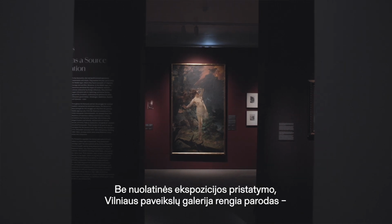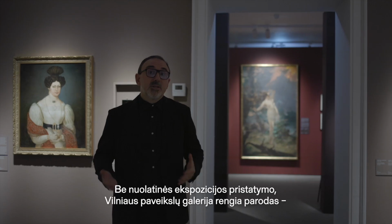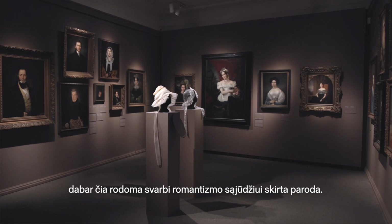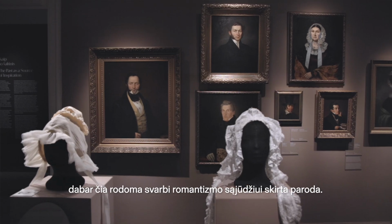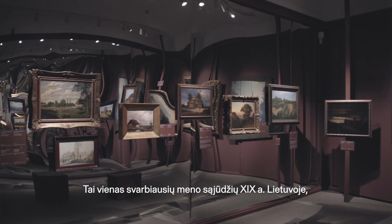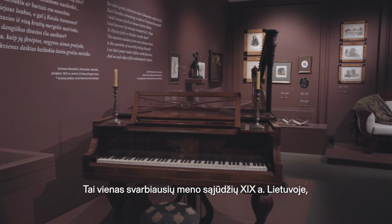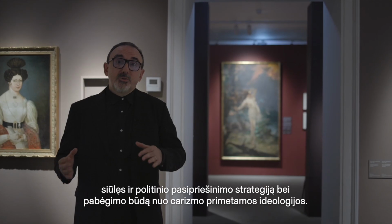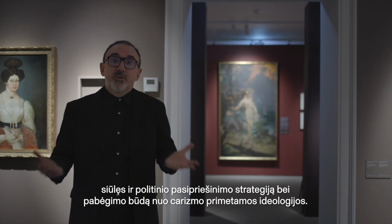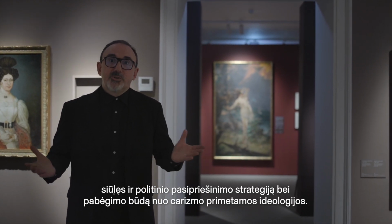Along with the permanent display at the Vilnius Picture Gallery, the museum organizes temporary exhibitions. And now we have the important exhibition on the Romanticist movement, which was one of the essential artistic movements in 19th century Lithuania, providing also a strategy of political resistance and ideological escape from the Tsarist oppression.